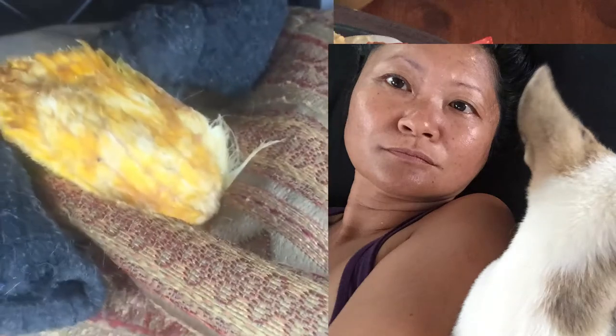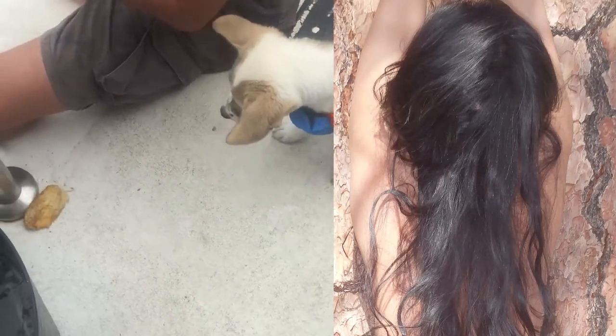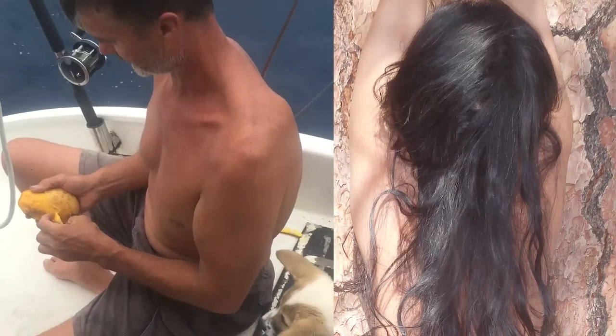She has the old one in here. I'm gonna throw this one away. So she likes to gnaw on it. Oh, she doesn't even want that one. Smart girl.